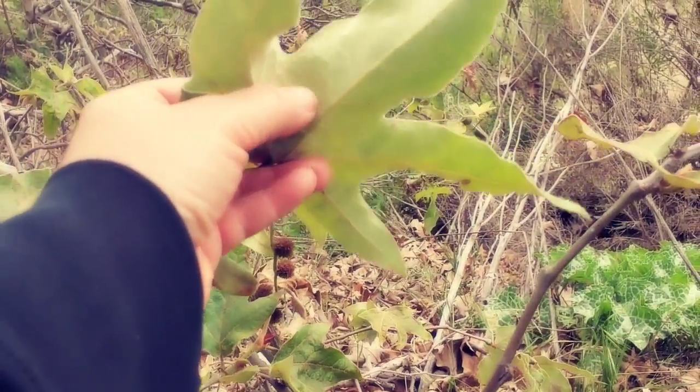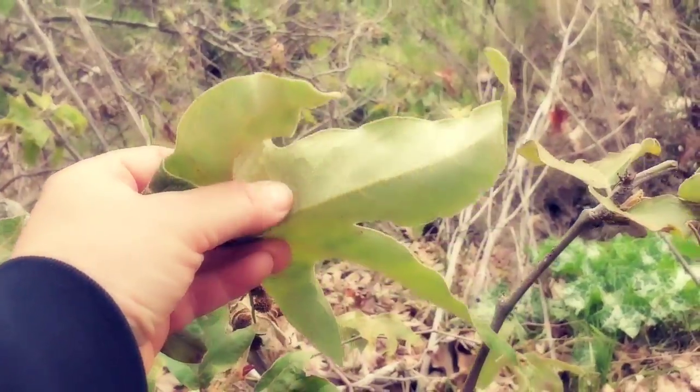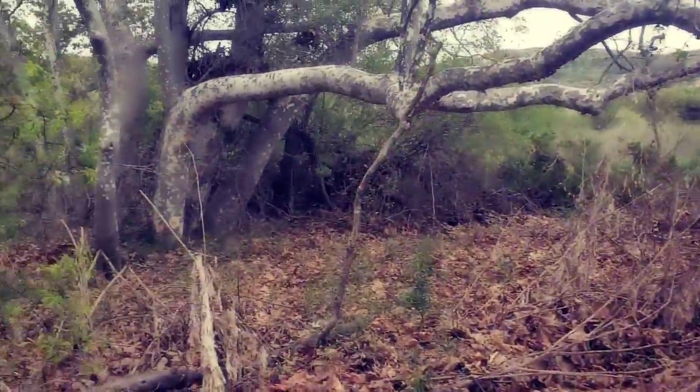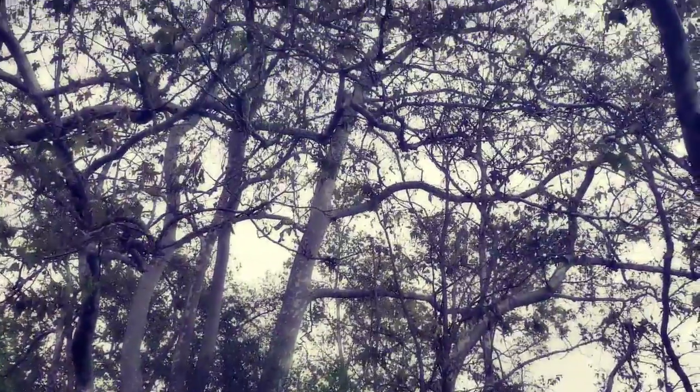Look how fuzzy that is. I mean, you can't really feel the fuzziness, but it's so soft. And you can see how big these trees grow. This is a big tree. Yeah, sycamores. They're awesome.